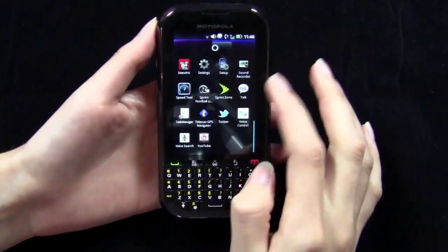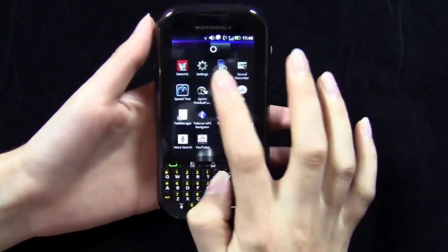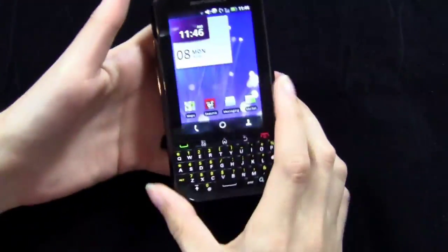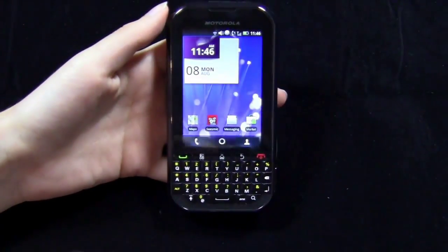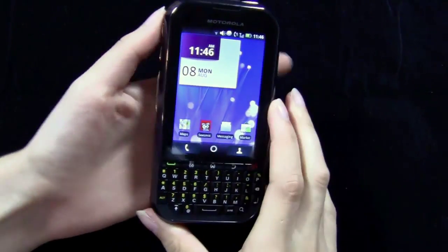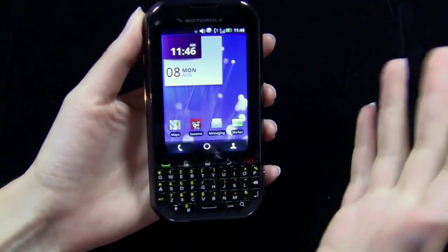It's not a widget, so it's not fully active in the background. It's only whenever you open it. Now, being a direct connect phone, this is primarily geared towards business users. And so the features that ship with the device are, again, business features.